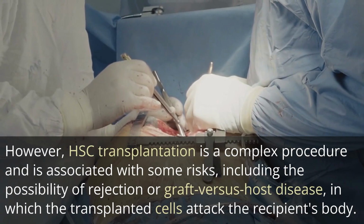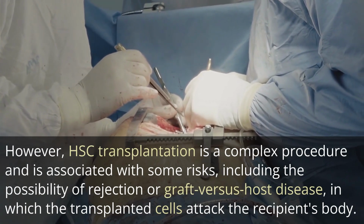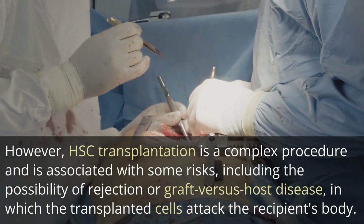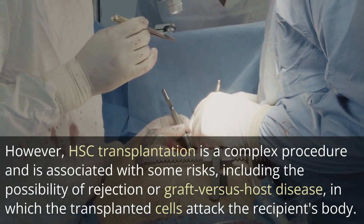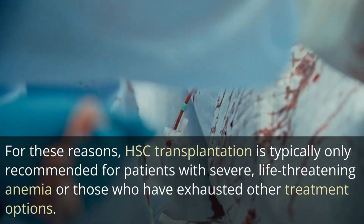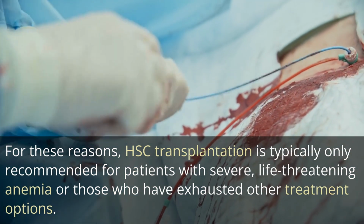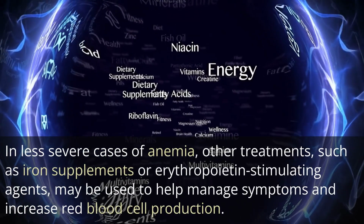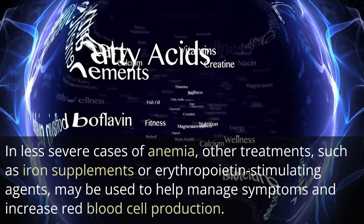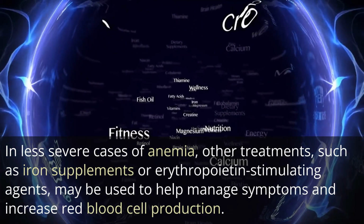However, HSC transplantation is a complex procedure and is associated with some risks, including the possibility of rejection or graft versus host disease, in which the transplanted cells attack the recipient's body. For these reasons, HSC transplantation is typically only recommended for patients with severe, life-threatening anemia or those who have exhausted other treatment options. In less severe cases of anemia, other treatments, such as iron supplements or erythropoietin-stimulating agents, may be used to help manage symptoms and increase red blood cell production.